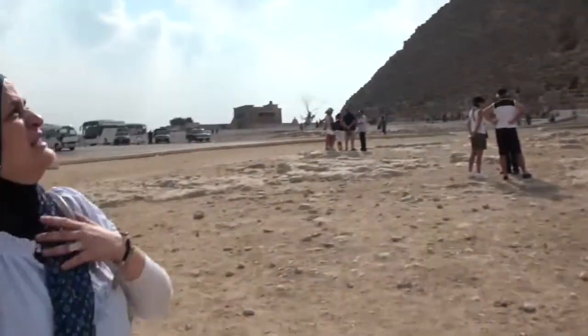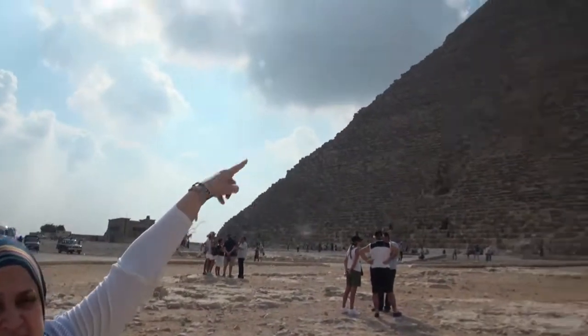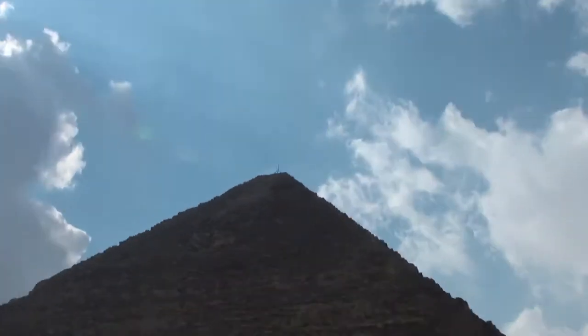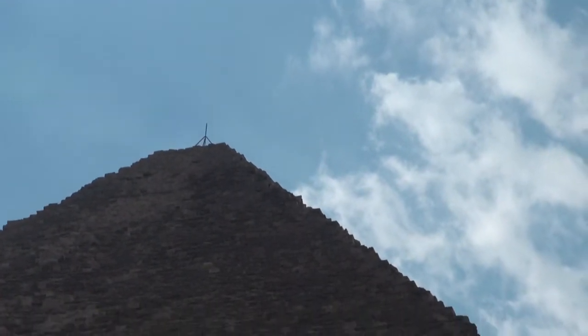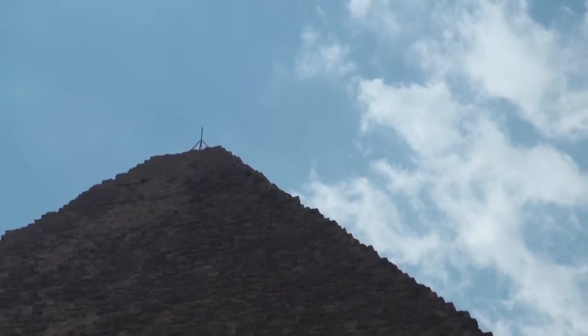This pyramid has a stick at the top. See, at the top there is a stick to show its original height. There are about 30 feet missing from the top of the pyramid. That's why they put the stick to show us its original height.